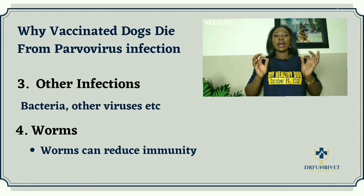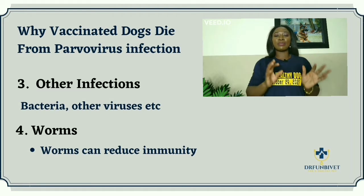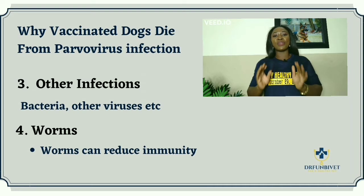The fourth factor is worms. This is an overlooked aspect of routine dog care, and it is very, very important because if your dog has a lot of worms, your dog will not thrive well and her immunity will be low. This will make her susceptible to parvovirus infection.